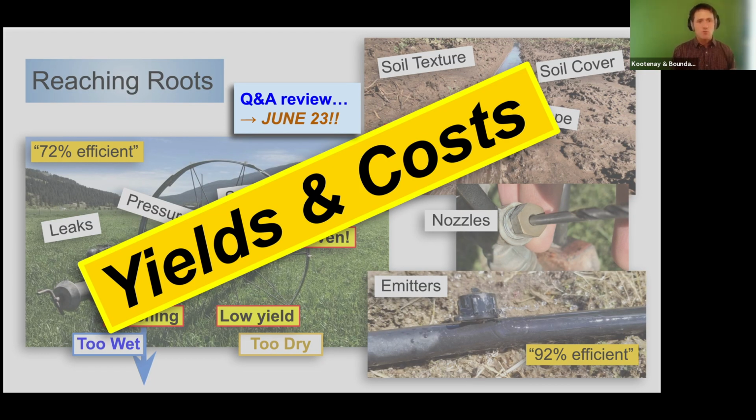When we get all of this right, that's where the savings is. If you can get your irrigation system even, that's where the money is. That's where the good crops are. That's where the savings from pump costs, and the savings from not wasting time fixing systems.